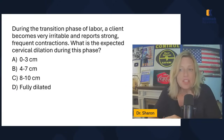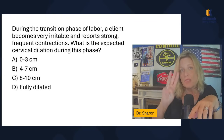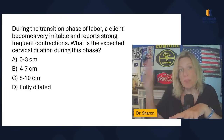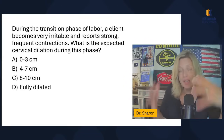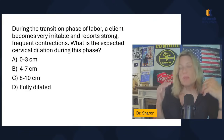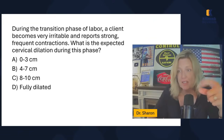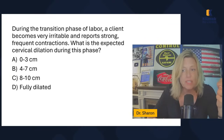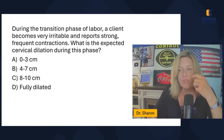During the transition phase of labor, so we're in the last phase of labor before we move into delivery of the baby. Okay, so now she's really working hard. She's in a lot of pain. She's probably saying, I'm never going to do this again. The client becomes very irritable. Yes, of course, and reports strong, frequent contractions. Yes, of course. What is the expected cervical dilation during this phase? 0 to 3, 4 to 7, 8 to 10, or fully dilated.